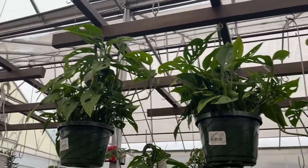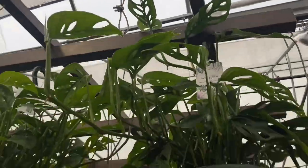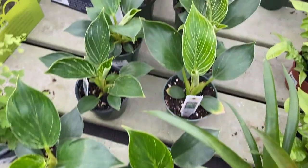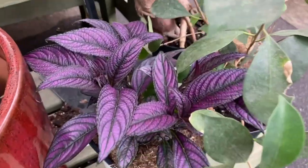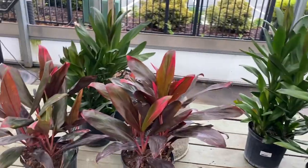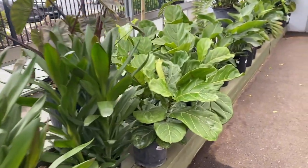They've got a ton of these and they're huge. That one is just wrapping around the top right there. And you've got some cute new growth. Gorgeous leaves right there. Ooh, and look at the white on those. We've got a purple violet. Quite a trunk on that one. Look at that pink. Ooh, it's like magenta. Gorgeous. That is a statement plant.